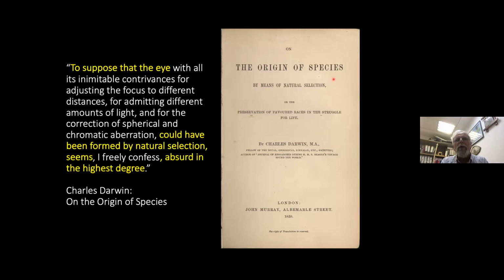Now, I'm not going to read whole sentences because in his book, a sentence can start at a specific page and end two or three pages afterwards. So when dealing with the eye, he started by saying that to suppose that the eye could have been formed by natural selection seems absurd in the highest degree. So it couldn't even fit his own theory. And actually the purpose of that book was to prove that his theory was correct.